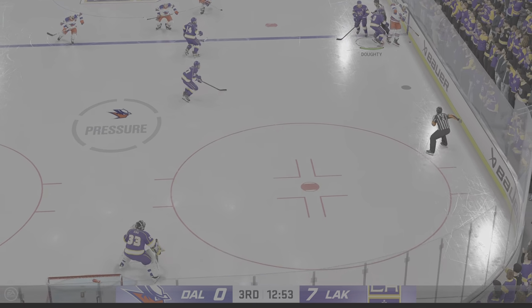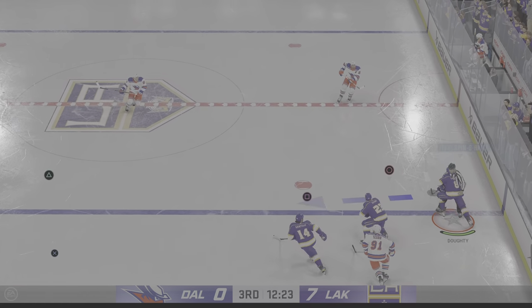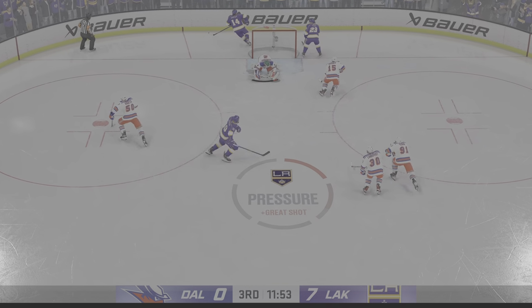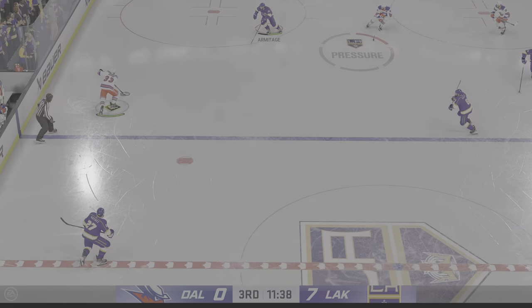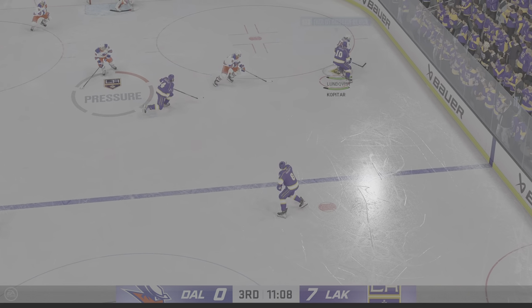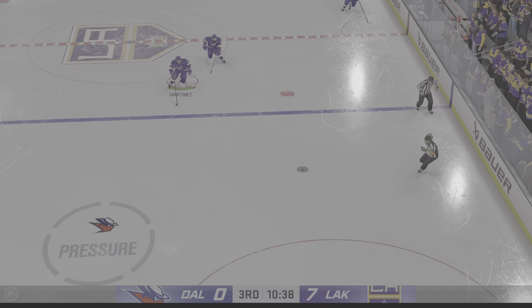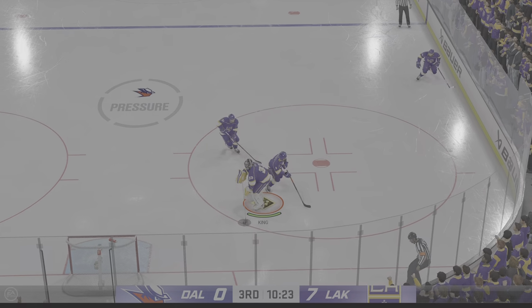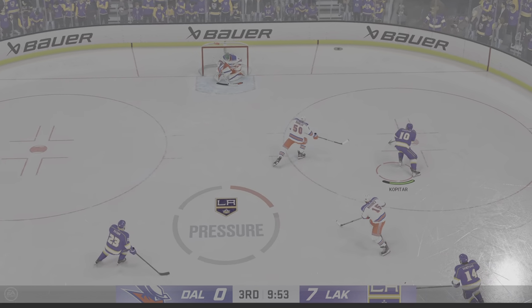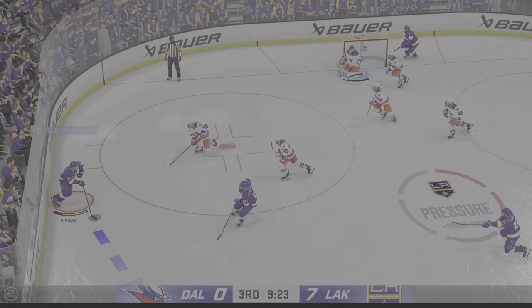Carries it in. The Kings gain control of the puck. And he takes the feed. That's blocked by Wedgwood. And he elects to play the puck. Quick pass across to Lundqvist. Takes a spill onto the ice and loses the puck. And that's out of reach and out of the offensive zone. And tries to make a diagonal pass to Kopitar. Quick shot, and he shuts the door on that.